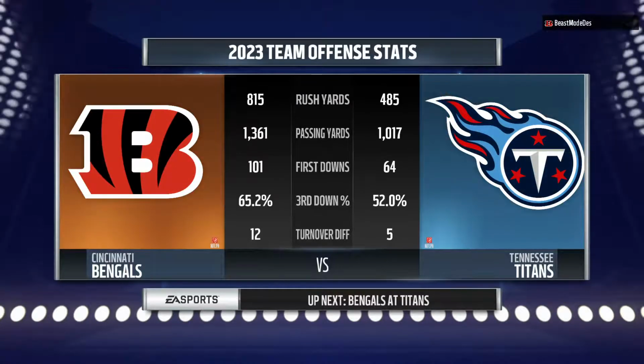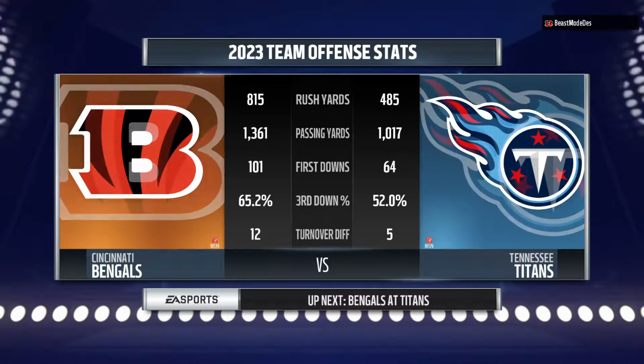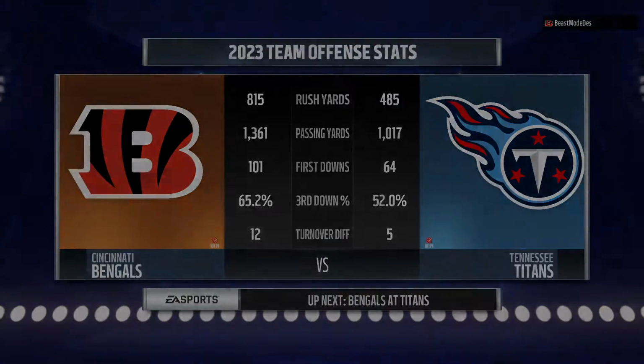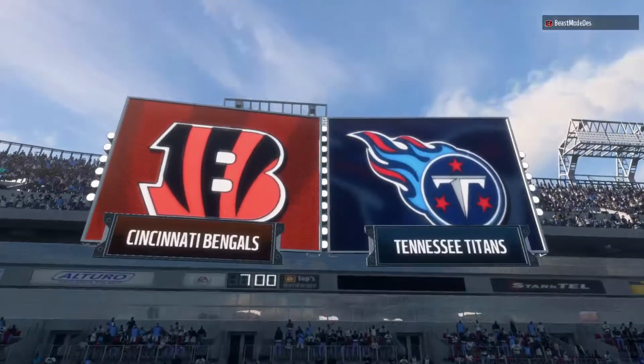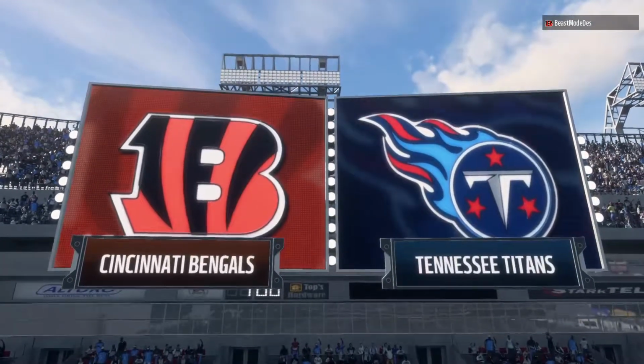Hello, everybody. I'm Larry Ridley. This is Madden 18 on EA Sports. The Titans come into today's matchup wanting to find a way to walk out of the stadium with win number 5 on the season. It's the Bengals going up against the Titans.